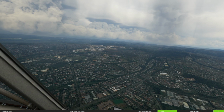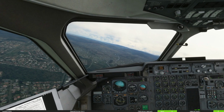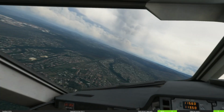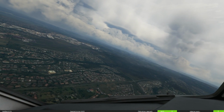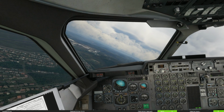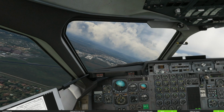There's the airport. So the issue is I wanted to extend further out, but because of the weather we can't really. Well, it's the weather and the terrain both limiting here. Okay, I'm gonna level off at 4,000.